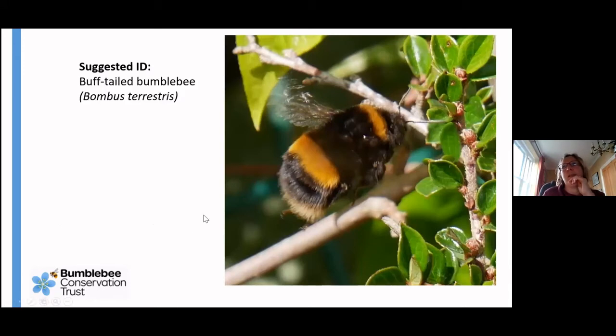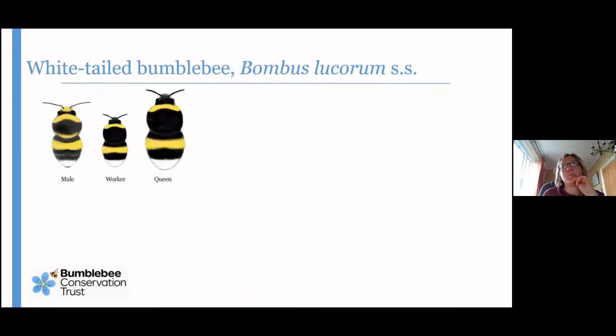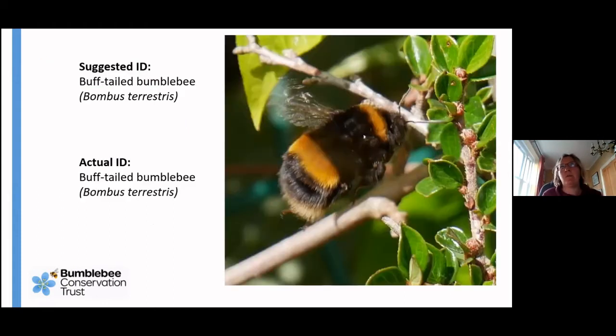Buff tail bumblebee, somebody's asked for that one. Certainly is buff tail. Nice, deep, pigmented, lovely stripes. And I would say that's almost certainly a queen with that buff coloured tail. Okay, so I hope that was all right for everyone. Went over that one a bit quick.